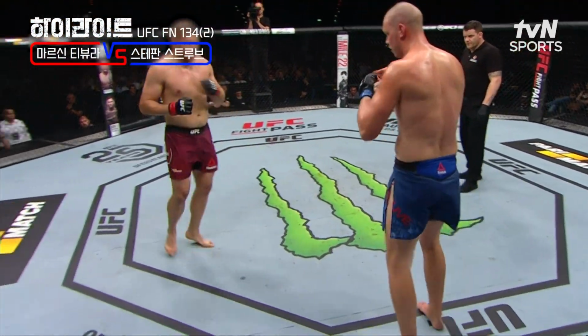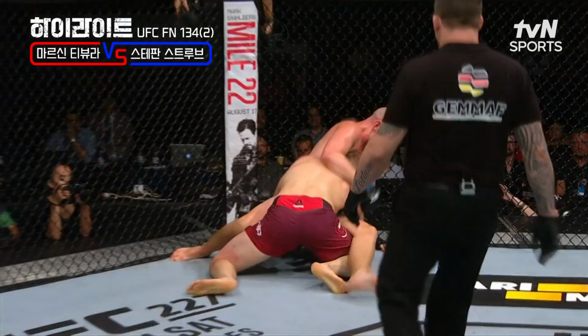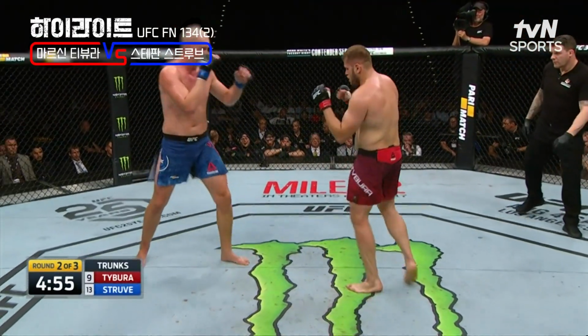Last 10 seconds in this opening stanza. Oh, look at this big takedown. We'll be back with round number 2 after the break. Against Marcin Tybura, wearing the red trunks.